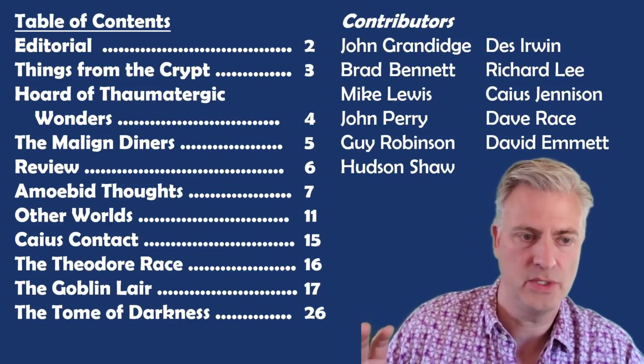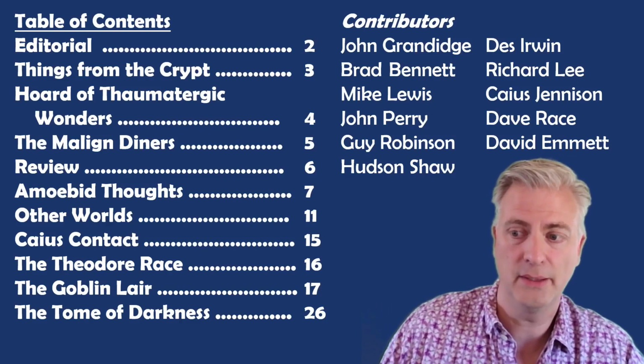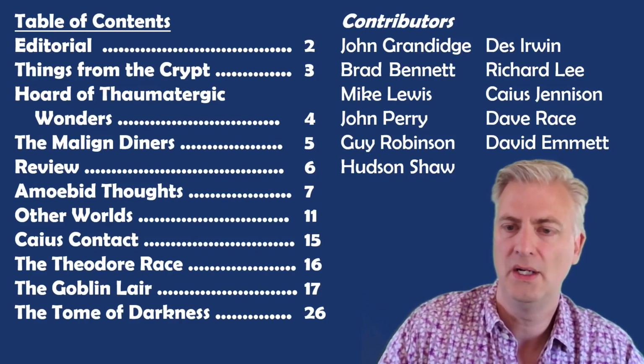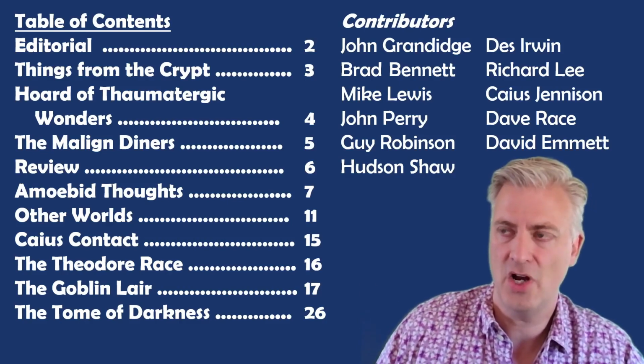Caius Contact, which is some traps. The Theodore race, which is a new race. The Goblin Lair, which takes up the majority of this fanzine, which is an adventure. And then the Tome of Darkness, which is Brad Bennett's contribution, who normally has done these.